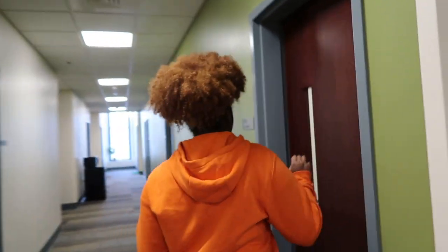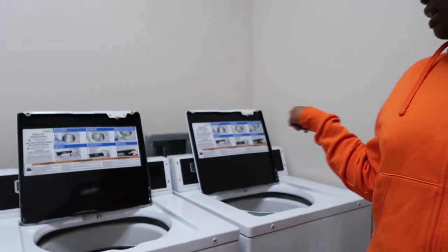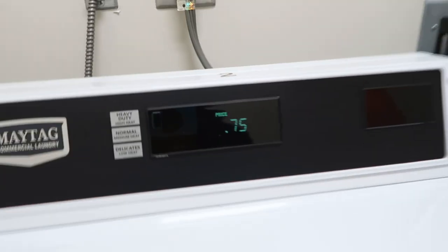But this is one of our laundry rooms in the back. This is the only laundry room in here that you actually have to pay for. The ones in the front, they turned them free. Like at the beginning of the semester we had to pay. It's $2 to wash, 75 cents to dry. You just swipe your card right here with your pirate card, your bucks. So look, that's $2 for the washer. Oh, actually, boom, 75 to dry.